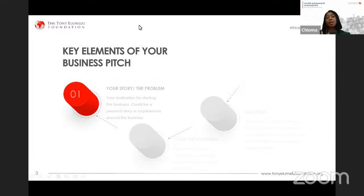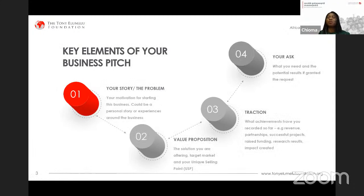So I'm giving you now the key elements of your pitch, right? The first thing is your story. Your story contains the problem you're solving and why this business or this idea is important to you. Why are you passionate about it? How did you come about this? What's your motivation for starting the business?